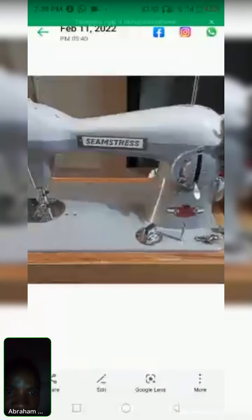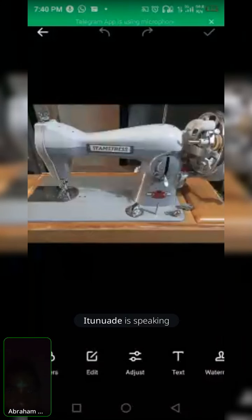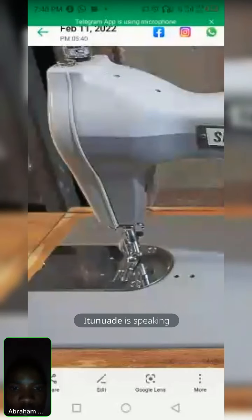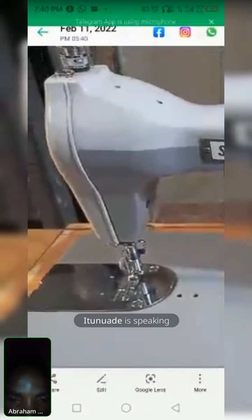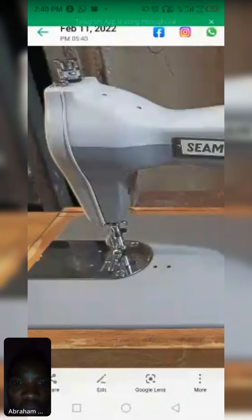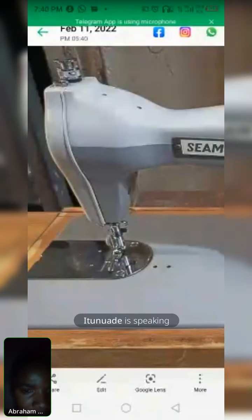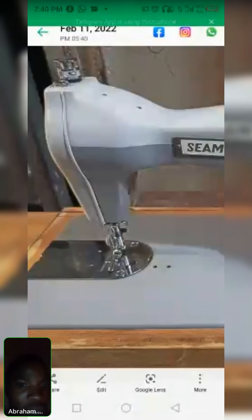Now, look at something. I'm zooming in now. I just zoomed into the picture, and I want you to look at a particular part. Look at the middle place. You can see that this middle plate has the shape of a semicircle, and you will notice that the flat side is facing left. Can you all see that, please? The needle plate is facing left.